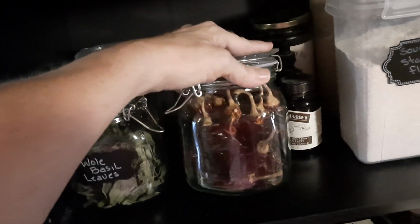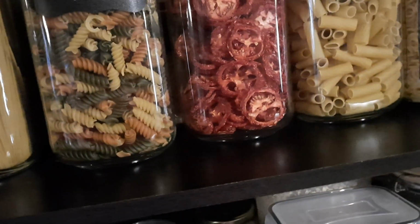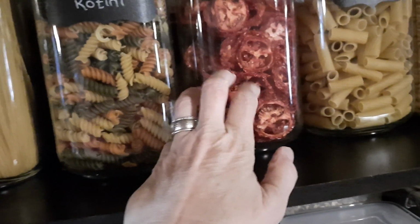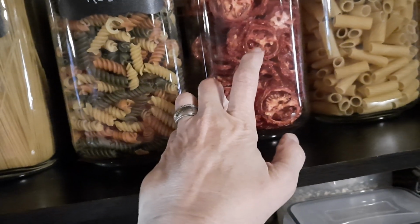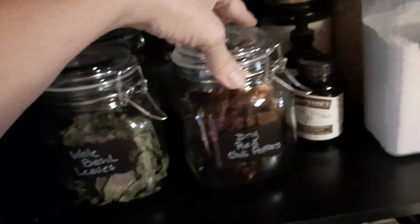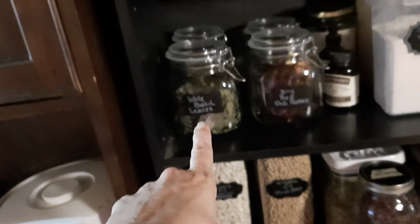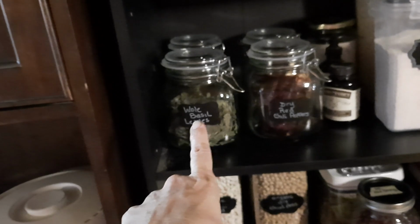I try to keep these type of condiments because just like tomatoes right here, I can make sauce out of this. Y'all, there's so many uses for dehydrated like this. And like these, the red chili peppers, there's so much use out of them. And then I have homegrown dried whole basil leaves to also add in my sauce.